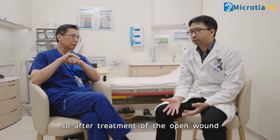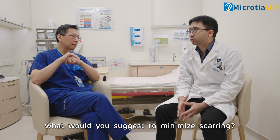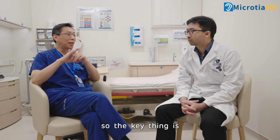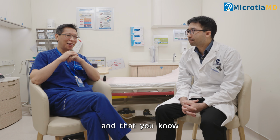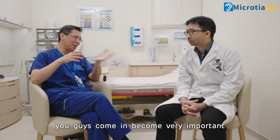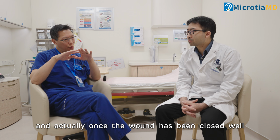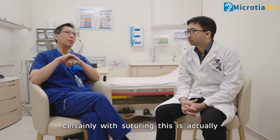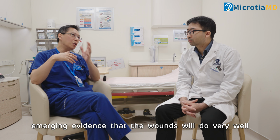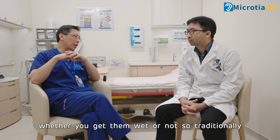So after the treatment of the open wound, what would you suggest to minimize scarring? Yeah, the key thing is that the wound is actually put together really well, and that's as I say where you come in, and become very important. And once the wound has been closed well, certainly with suturing, there's a lot of emerging evidence that the wounds will do very well, whether you get them wet or not.